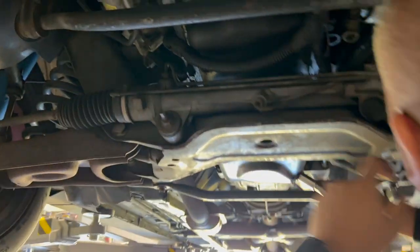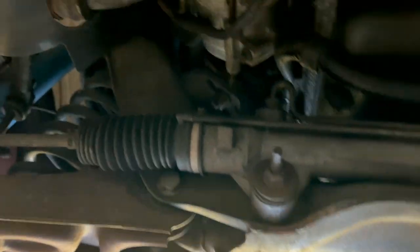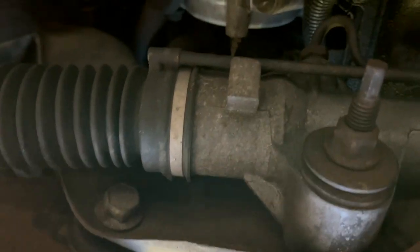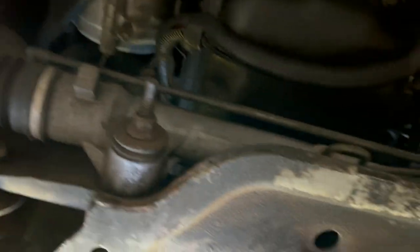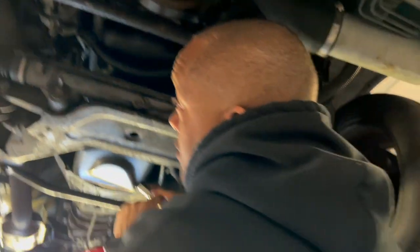Thought about it. Right here, it takes new bushings. But these bushings don't look bad. See them right here? The bushings I'm talking about, right here and right here. They really don't look that bad, because sometimes these bushings go bad and you get that steering slop in your car. But they don't look bad, so I might just leave it alone. Who knows? But I know I'm getting a bigger sway bar.